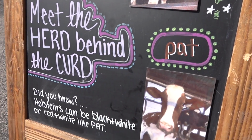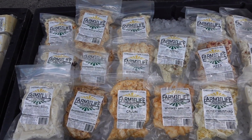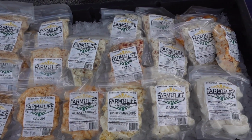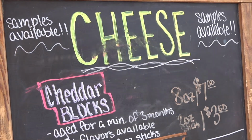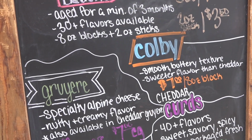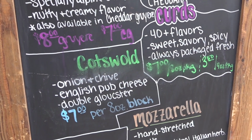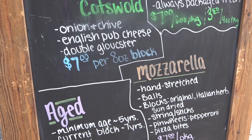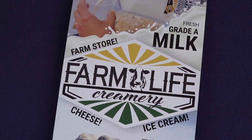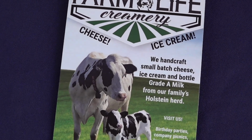So we're fairly new. Chad and Laura make 40-some flavors of cheese curds and 20-some flavors of blocks. Those are cheddar. Plus we do some specialty cheeses like mozzarella and Gruyere, Colby, some of those kinds of cheeses. Sometimes we're able to bring ice cream out. We're still growing our ice cream business. We don't always have enough to bring it to the market, but that's another part of our business we're growing right now.